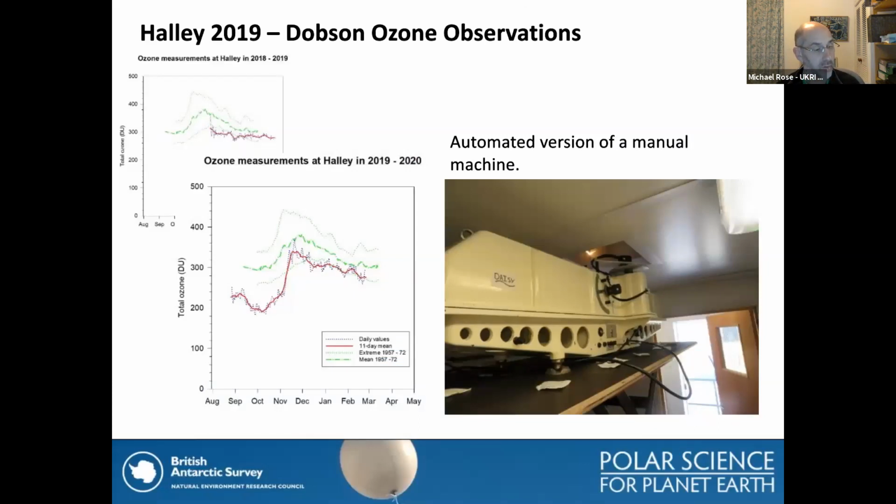So although we spend an awful lot of time on the microturbine and automating that, we've also done bits and pieces on the science experiments. This is called the Dobson. It measures ozone. Halley is sort of famous for detecting the ozone hole. Well, I have to say we were a bit lucky to do so. This is a very old world machine. It's normally run by people turning knobs and pushing levers and pressing buttons, and we've replaced all of that with servos and computer control, so that all runs automatically.